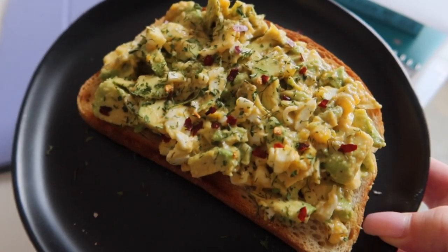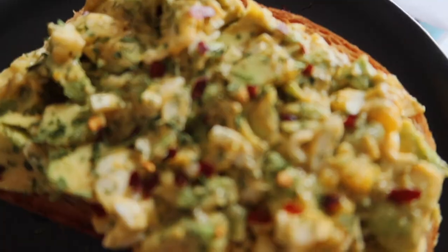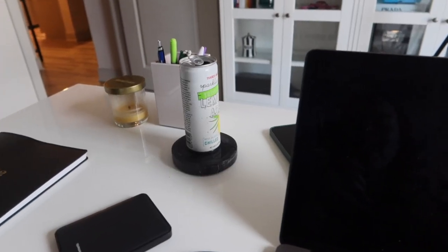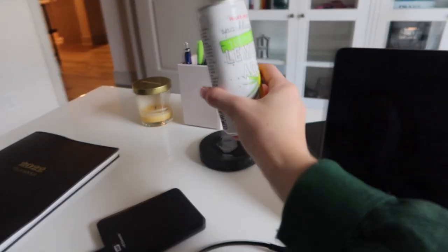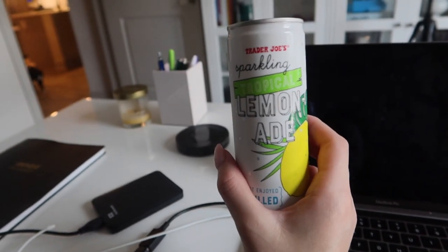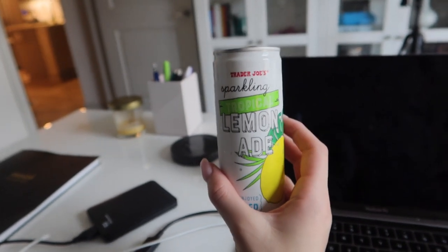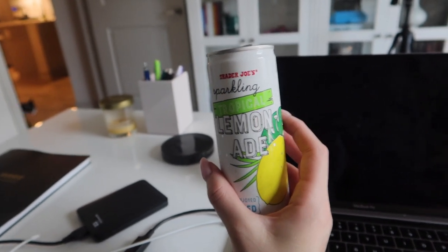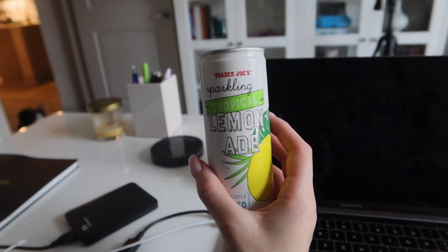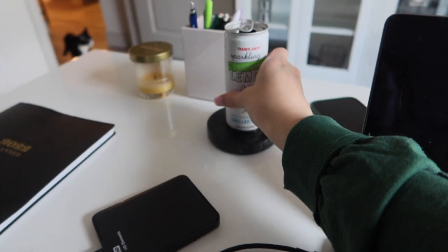It smells really different than anything I normally make for breakfast with avocado. I'm also having a drink on the side since it's not morning anymore. I don't really need a coffee, but I recently got these at Trader Joe's. See, these are sparkling tropical lemonades. It's 80 calories. Guys, these are so good. This is my first time trying it. I'm obsessed. Absolutely delicious. So I'm gonna have my first meal and I'll talk to you guys in a little bit when it's time to have lunch.